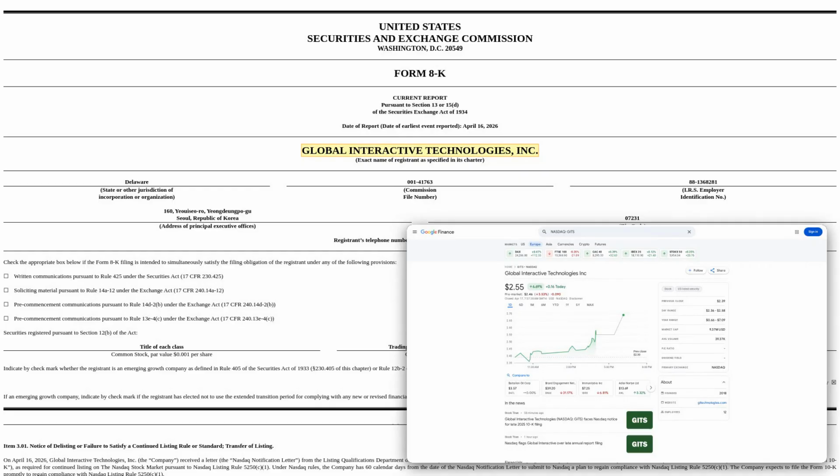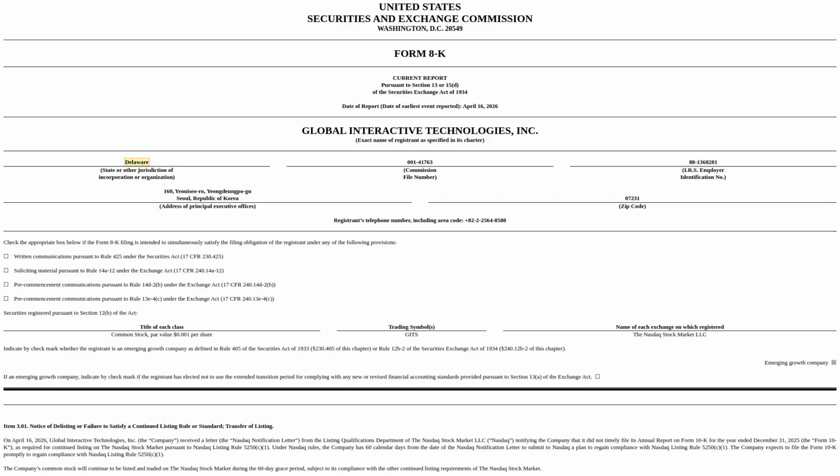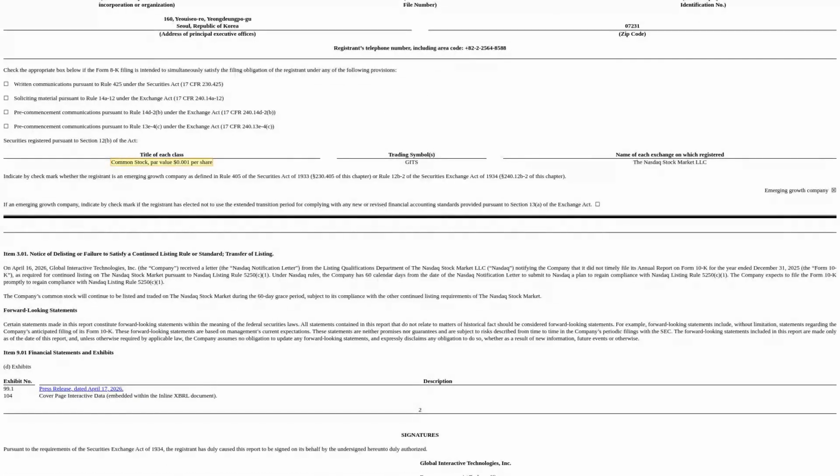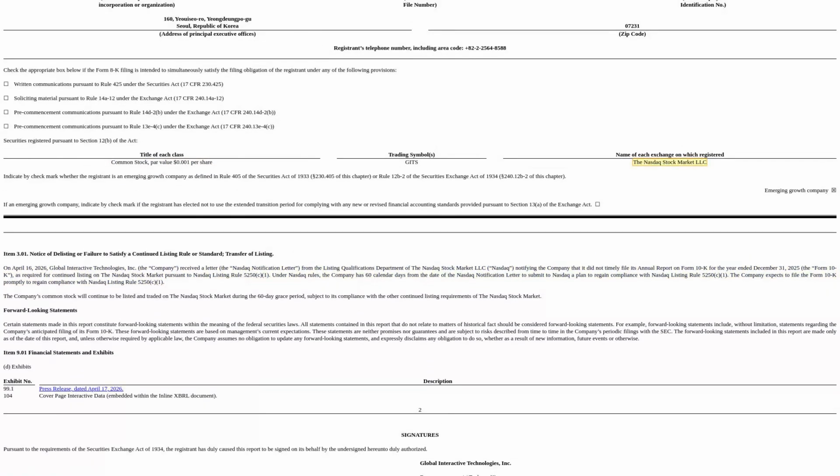They are in the communication services sector, focusing on internet content and information. With a market cap around $9 million and just 12 employees, they are a small player in the market. The company is incorporated in Delaware, which is a common place for companies to set up their legal structure. Their main security traded on an exchange is their common stock, and that stock, GITS, is listed on the Nasdaq stock market. It's also important to note that they have checked the box indicating they are an emerging growth company. This means they can take advantage of certain regulatory perks like extended deadlines for adopting new accounting standards.